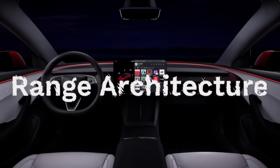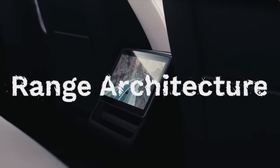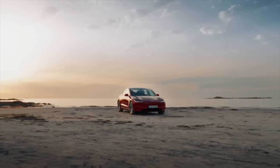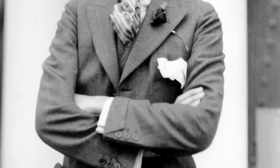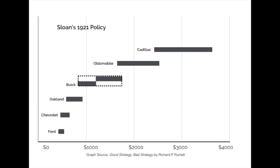Range architecture is a structure of your products, sub-brands and price points. A well-designed range architecture will help your customer pick the right product at the right price, helping them navigate sometimes countless choices. One of the most famous range architectures was developed by Alfred P. Sloan of General Motors in 1921. His so-called ladder of success gave each car brand a price point that wouldn't conflict with any others.